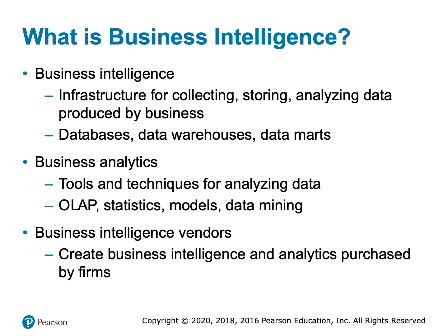This slide introduces the concept of business intelligence and analytics. So, what is business intelligence? Business intelligence is the infrastructure or the technologies for collecting, storing, and analyzing data produced by business. This infrastructure can be the databases, data warehouses, and also data marts. The main purpose of business intelligence is to support better business decision making. It also deals with what happened in the past and how it happened up to the present moment.